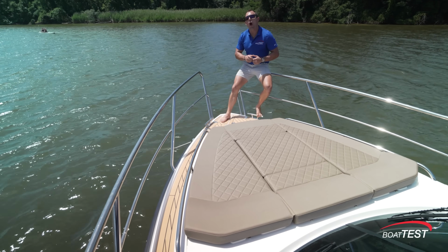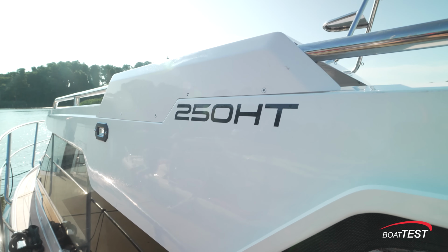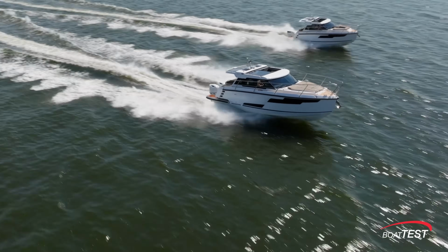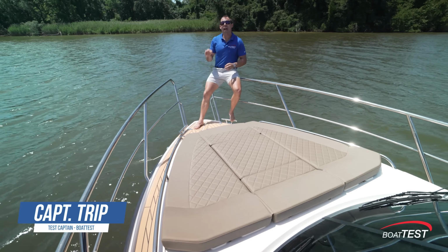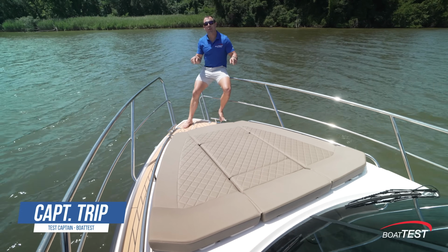Today I have the pleasure of being aboard the Aquador 250HT. Aquador, being a Finnish brand, might be new to the States, but they've actually been around for nearly 30 years. And that boat building heritage certainly shines through with this model.